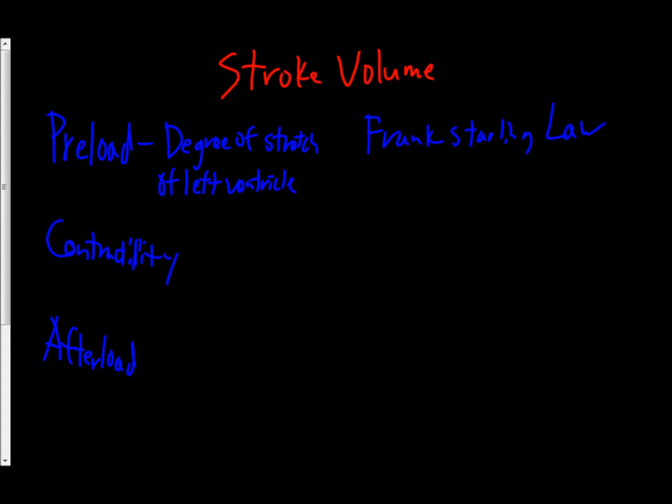That's preload. Afterload is the resistance. I'm not going to skip contractility for just a second. The afterload is resistance against the heart, but specifically the left ventricle. That's what we're mainly talking about right now.